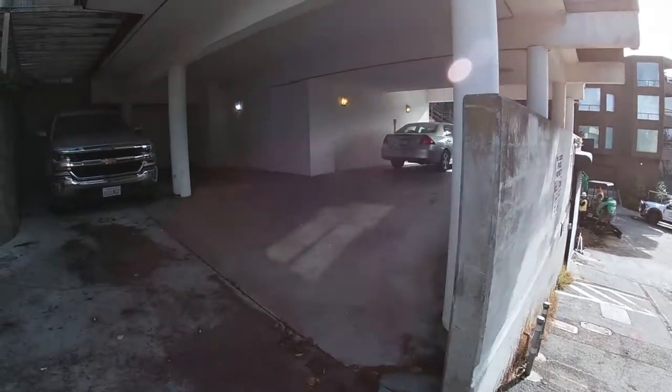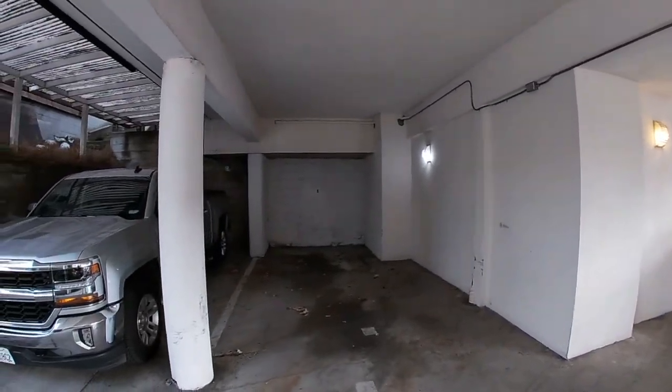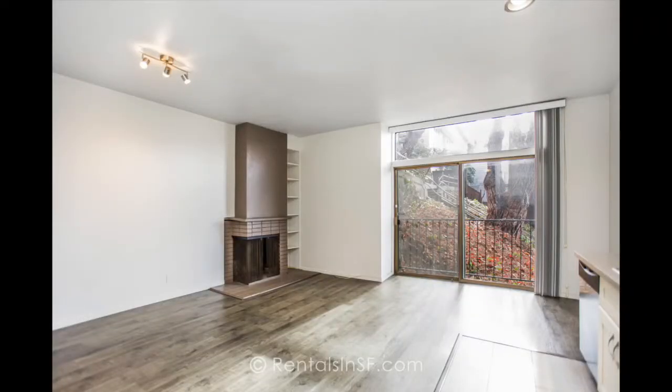Just to let you know, there's parking available. Currently, I have this very large spot right here. Will accommodate a very large size automobile. And there is an exterior parking spot available as well that's located right here. Okay, let's take a look at some still images of the property.